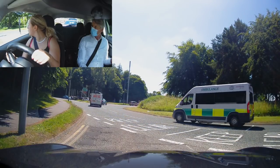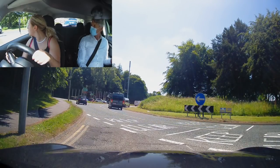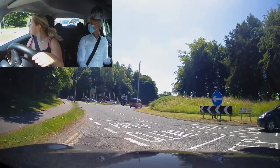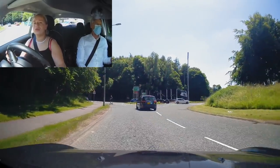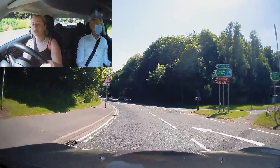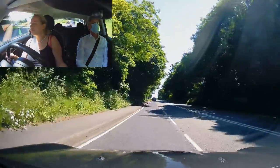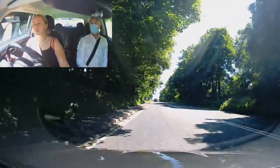More good driving skills from Leah here. This is a very, very difficult roundabout to emerge onto because they come flying round this roundabout. But Leah deals with this really well. Now at the roundabout, follow the road ahead. It's the second exit.